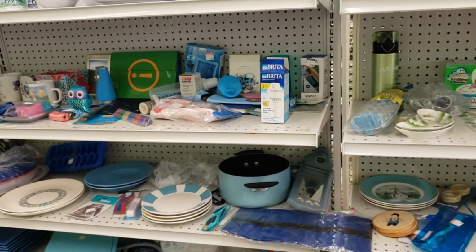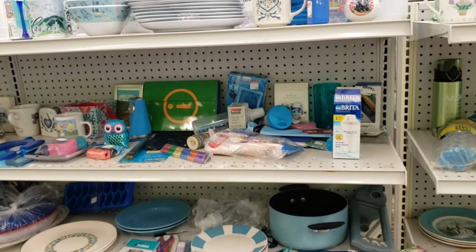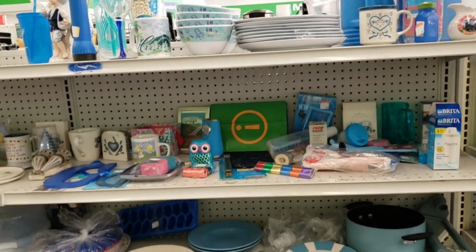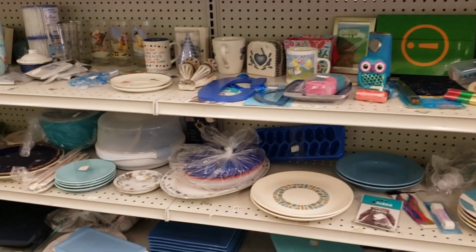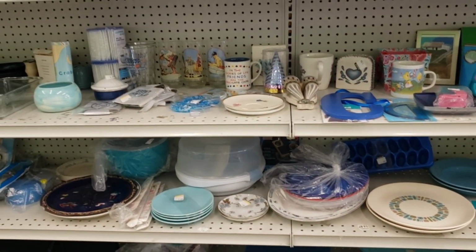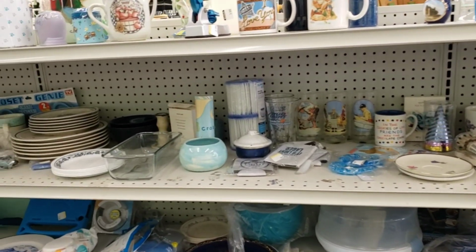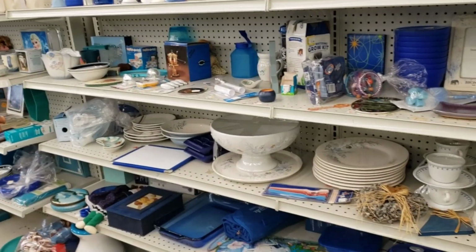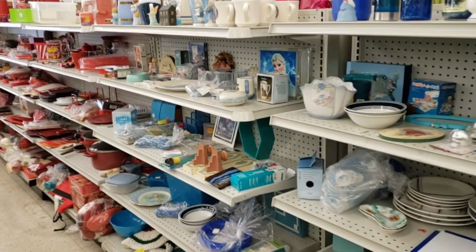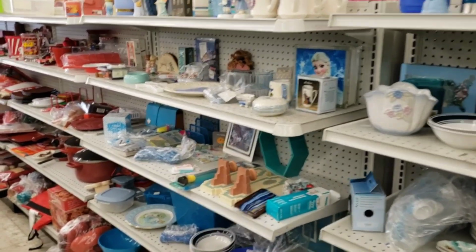So we are perusing. It's pretty standard fare for Goodwill. It's not overly thrilling or exciting. I'm going to make a little jump here because some of the people were, I don't want to say aggressive, but they were just like, I'm not getting out of your way even if you say excuse me.